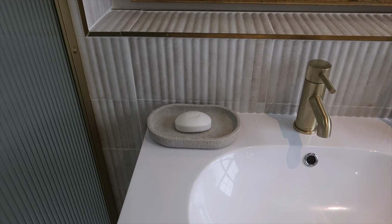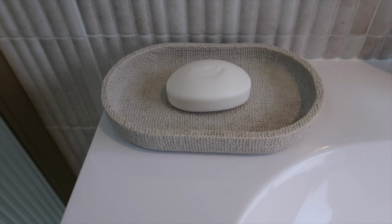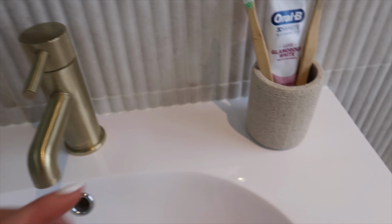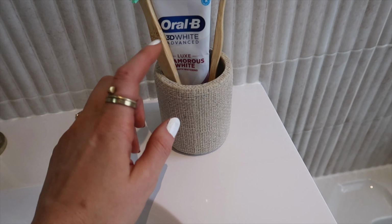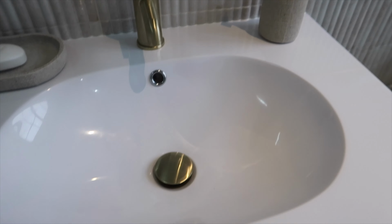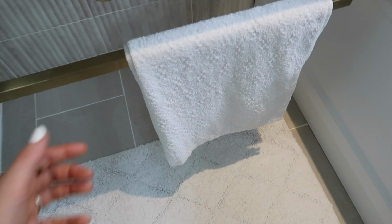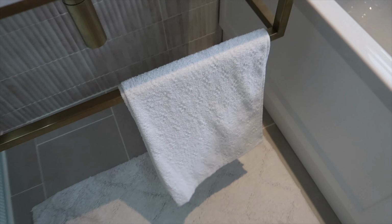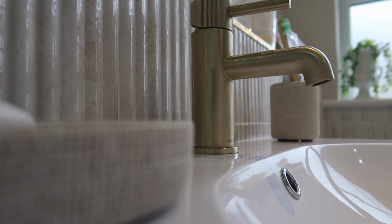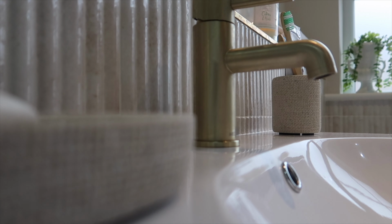And then at our sink, we've got this soap holder. This is from Primark. That was £6. And then we've also got the matching toothbrush holder. That was £3, I think. I can't remember. And then underneath, we've just got a plain white towel from IKEA that we use to wash our hands. So my issue with this sink, let me see if I can show you. It's compatible with each other. We bought it as a set.